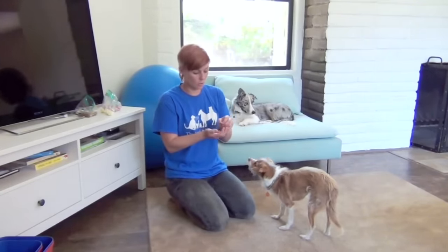The calmer the dogs are, the less likely they'll be to overreact. So by taking it slow, you can build on short, positive experiences, leaving your dog wanting more interactions with the other dog, rather than the first experience of playing being a negative experience for one of the dogs.